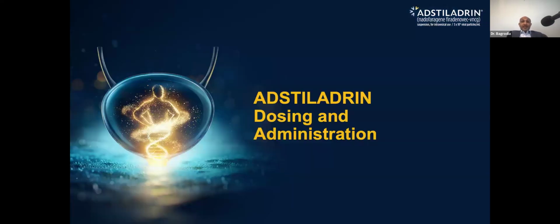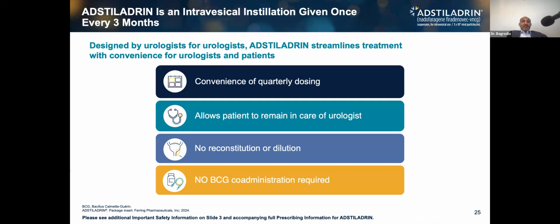So a bit about dosing and administration. It was designed by a urologist for urologists, and it streamlines the treatment with convenience for both urologists and patients. It's quarterly dosing. I think generally patients are big fans of that. There can also be some equity and access issues for people that are traveling that makes this much more easy to manage. It allows us to continue to take care of these patients and coordinate their cystoscopies and so forth.